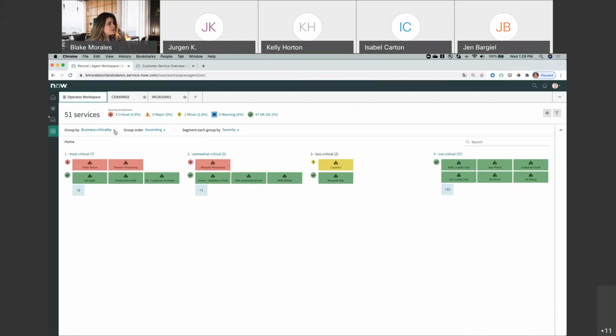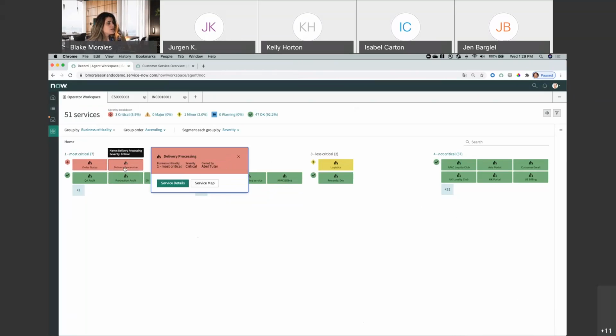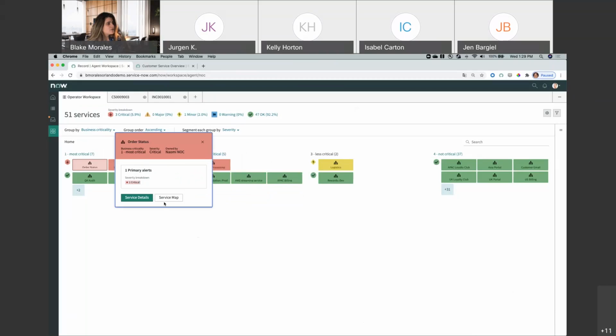So what you can tell from here is we have 3 critical business services that need our assistance. And as an operator, I'm going to want to drill into those services to understand exactly what's going on with regards to that service. So let's actually drill into order status. You'll notice that there's a primary alert associated to this specific service. So what we're doing here is we're bringing in all that information from your event monitoring tools in one single place where an operator can go ahead and say exactly what's happening to that one specific service.